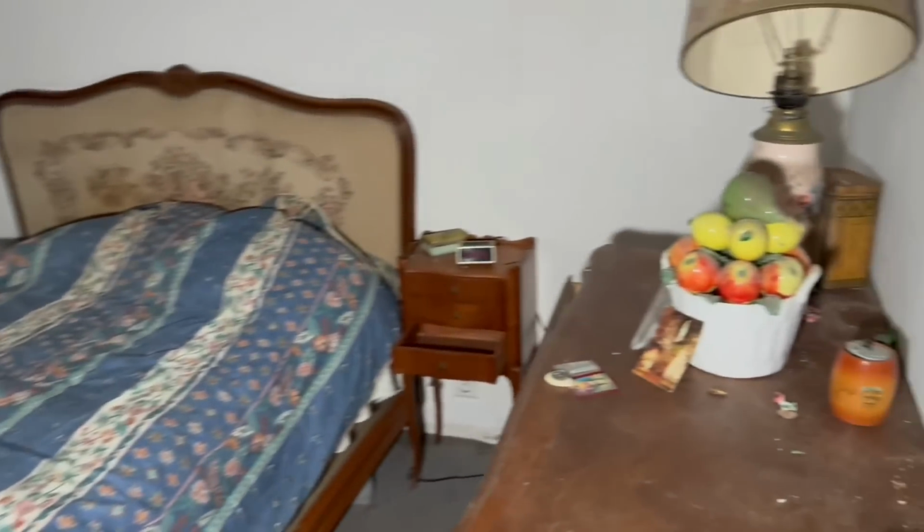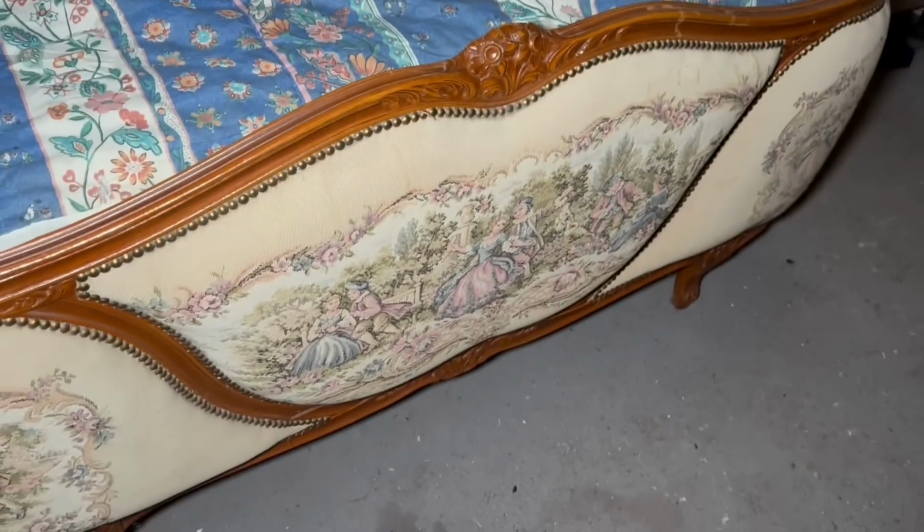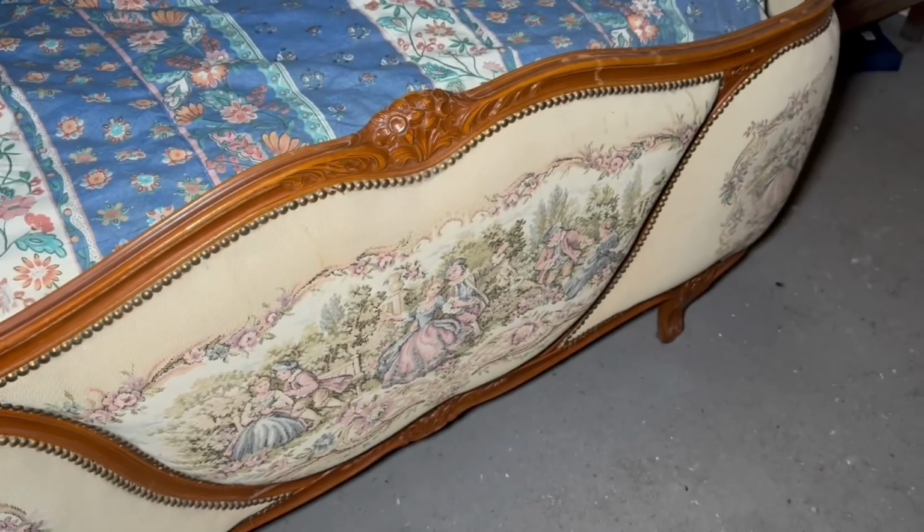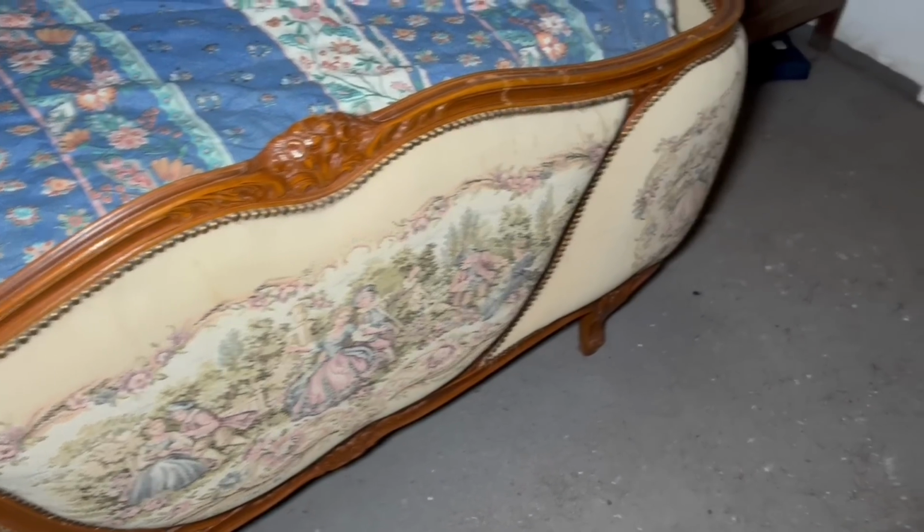The bedroom where it's all made up. I sort of like these rooms though, these ones that are all done up. That French bed with the, what's it called? Like tapestry type. Tapestry's the wrong word. It's not cross stitch either. I don't know what it is.